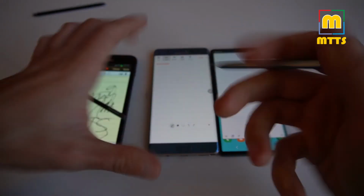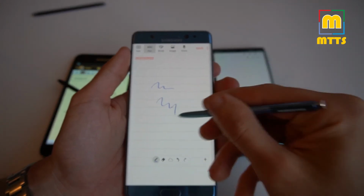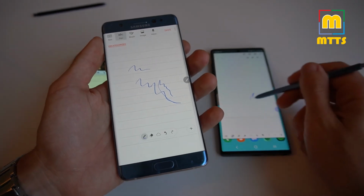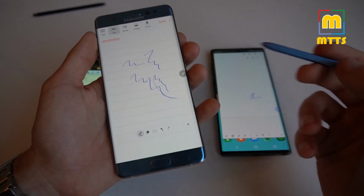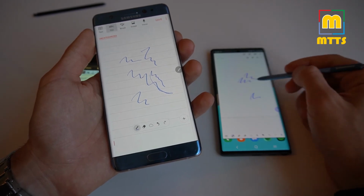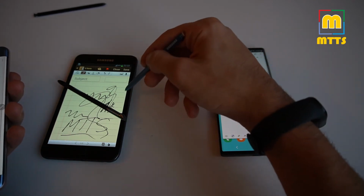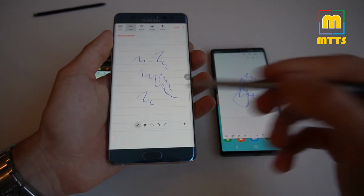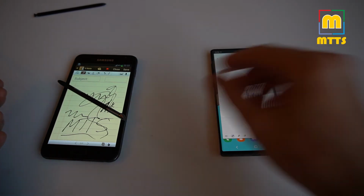With the Note 7, of course, you have a very big improvement. Very nice. And if you would ask me, given that I've used the Note 10 for a while, I would say that they are more or less on par. And with this comparison, it's really interesting to see that the S Pen from Note 7 works on the Note 10 as well. Let's see if it works on the Note 1. And the answer is no. So the technologies have definitely changed throughout these generations. And I'm assuming this is the other way around as well.